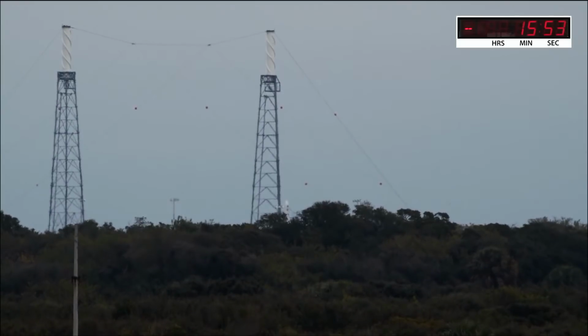Now passing T-minus 16 minutes. In the next few minutes, we expect to hear Astra's launch team out in Alameda, California go through their final pre-flight poll. All stations on the countdown loop will report a go or no-go status for proceeding into the terminal countdown. That terminal countdown is due to begin at T-minus 10 minutes. Now T-minus 15 minutes and 30 seconds and counting.